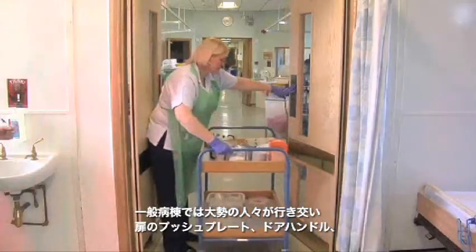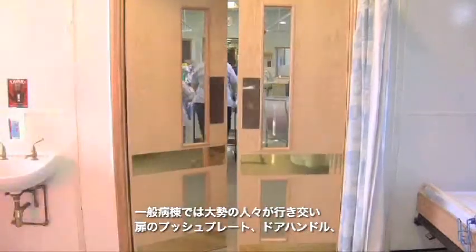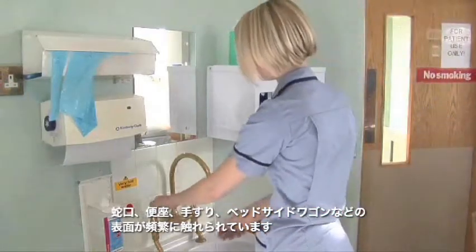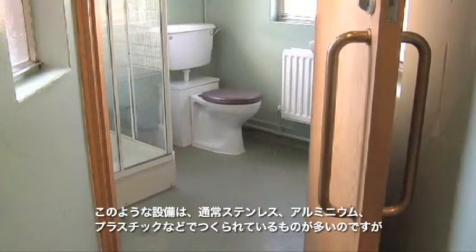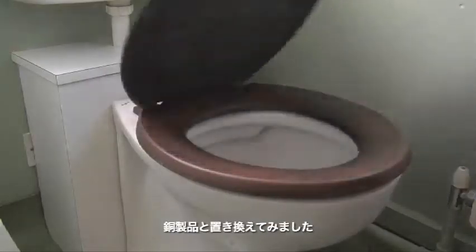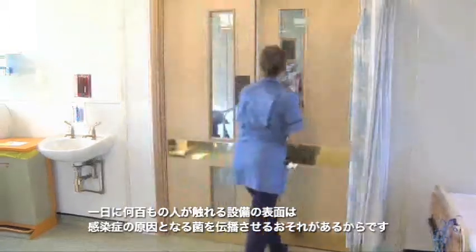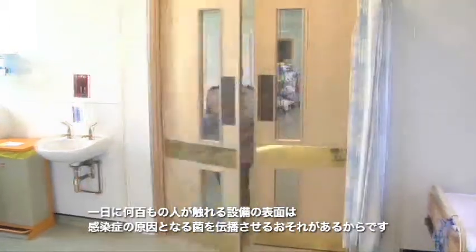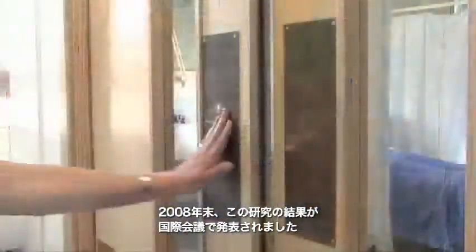On a busy general medical ward, the surfaces identified as frequently touched, door push plates and handles, taps, toilet seats, grab rails and bedside trolleys, items which are normally made from stainless steel, aluminium or plastic, have been replaced by copper. These surfaces are being touched by hundreds of hands all day long, potentially passing on infection. At the end of 2008, the first trial results were announced at an international conference.